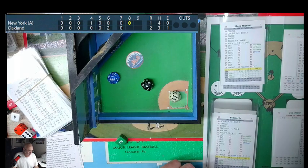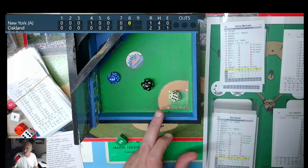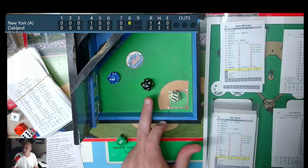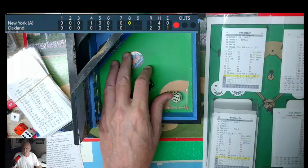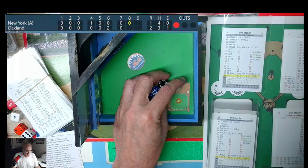36, and a 36 will be a bouncer to the first baseman. The 3 tells us it's the first baseman. The 6 tells us that he will take it himself. A 1 or a 2, he would flip it to the pitcher. Jim Mason now with 1 out. Vida Blue doing well in this game.